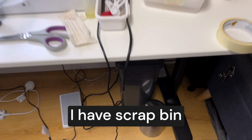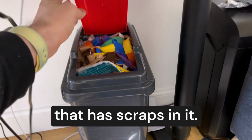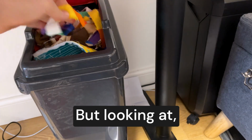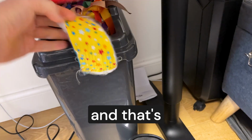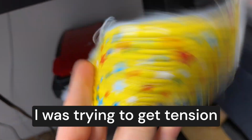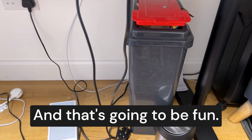And then underneath here I have a scrap bin that has scraps in it. And these are what I thought might be usable stuff, but looking at it, I mean, that's just a list of just selvages. So, you know. And that's a quilting test, trying to get tension correct, and two gauges to get the sewing machine tension correct. So yeah, that's where I keep that. So that needs to be gone through, so I bet that's going to be fun.